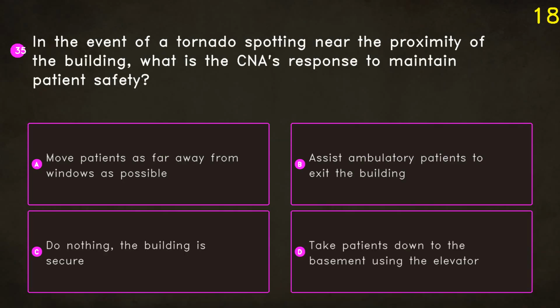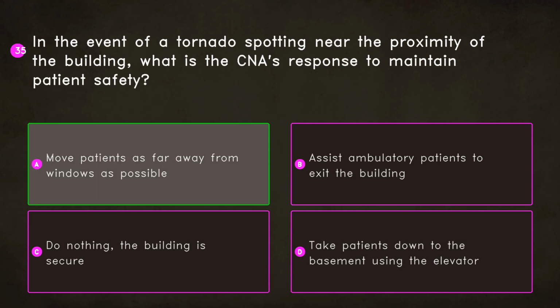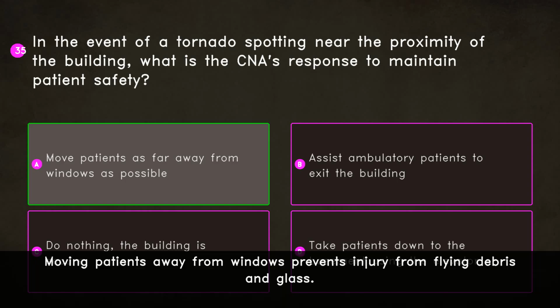Question 35. In the event of a tornado spotting near the proximity of the building, what is the CNA's response to maintain patient safety? A. Move patients as far away from windows as possible. B. Assist ambulatory patients to exit the building. C. Do nothing, the building is secure. D. Take patients down to the basement using the elevator. The correct answer is move patients as far away from windows as possible. Moving patients away from windows prevents injury from flying debris and glass.